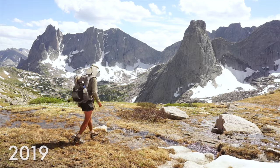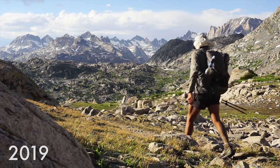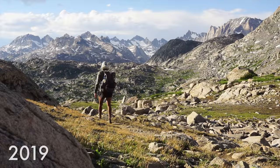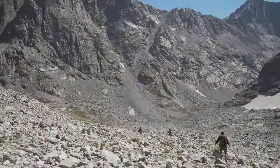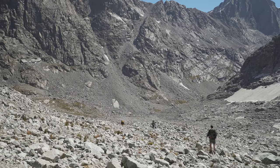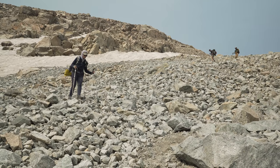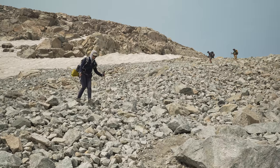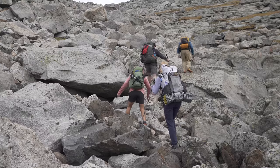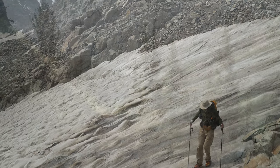I knew as I was passing through on the CDT that I wanted to come back and see more of what these mountains had to offer, and I knew that the way to do that would be on a high route. High routes allow you to get to know a mountain range more intimately. By traveling cross-country, you experience the terrain firsthand, rather than from the comfort of a trail. That means scrambling on steep rock, hopping over loose talus, and navigating all kinds of natural obstacles.